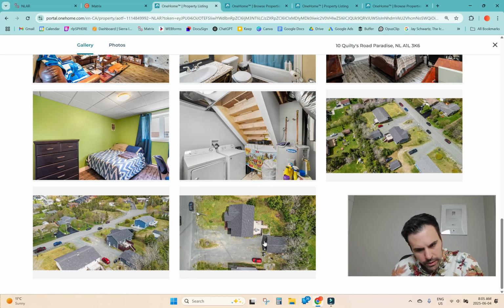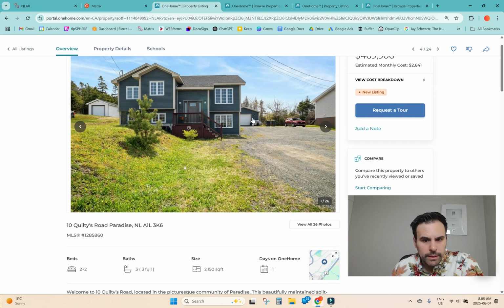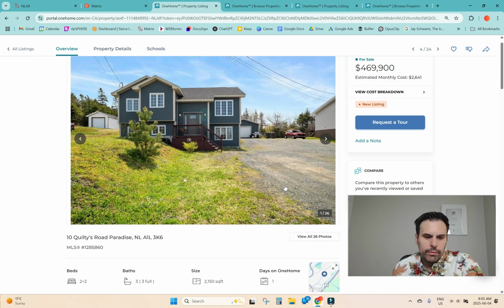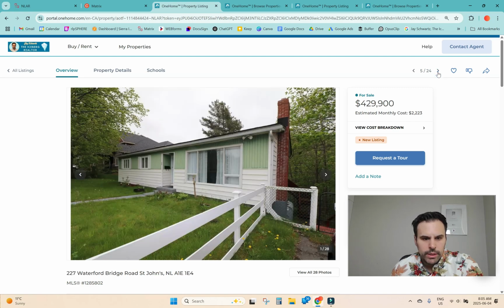Okay, so it's like a split kind of shared driveway almost with the neighbors. But you got your garage at the back here. I think that's right along the property line, I'd say. Questionable. I would be worried about that. Make sure that's built on the property. 469.9 for this home. I think it might be priced a touch high. I can see it going for like 450. But it is a nice home. Has a great piece of land and garage.